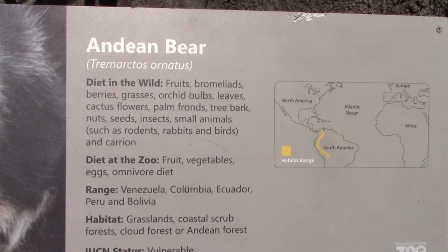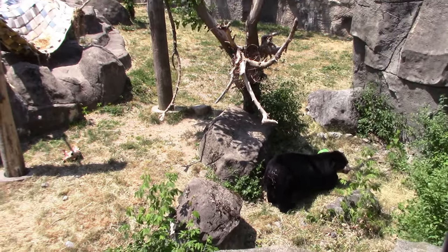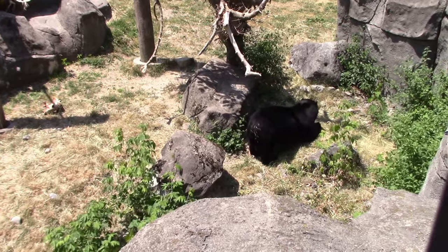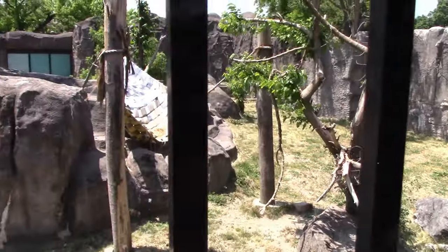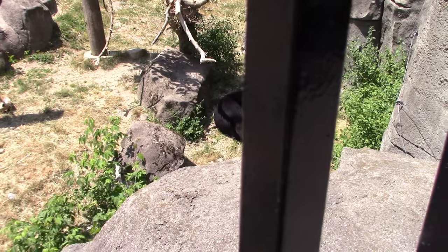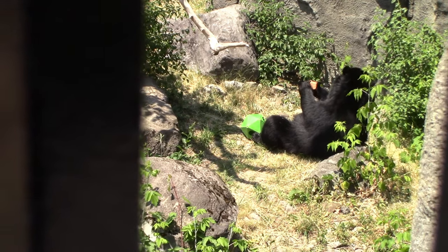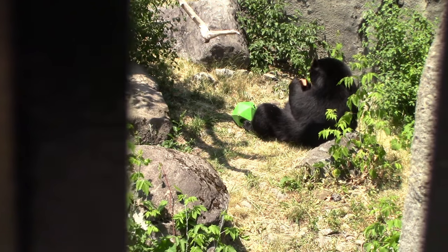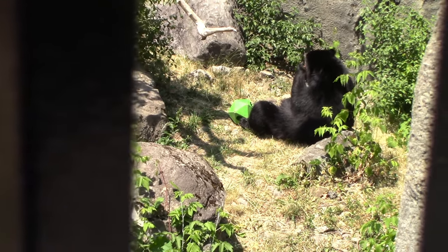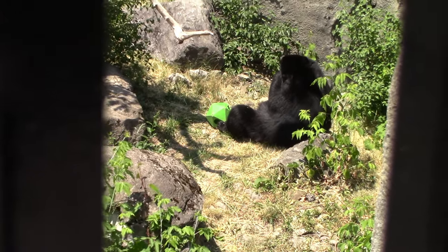All right, we got Andean bear. There's the bear. Oh boy. Nice to see the bear out. It's a really nice habitat. Lots of space. It's got something in its paws. All right, so that little green ball that's right next to him has the treats that the bear's eating right now. Looks like maybe a piece of sweet potato. I didn't have the camera ready in time, but the bear picked up that green ball thing and shook it, and then the food came out.